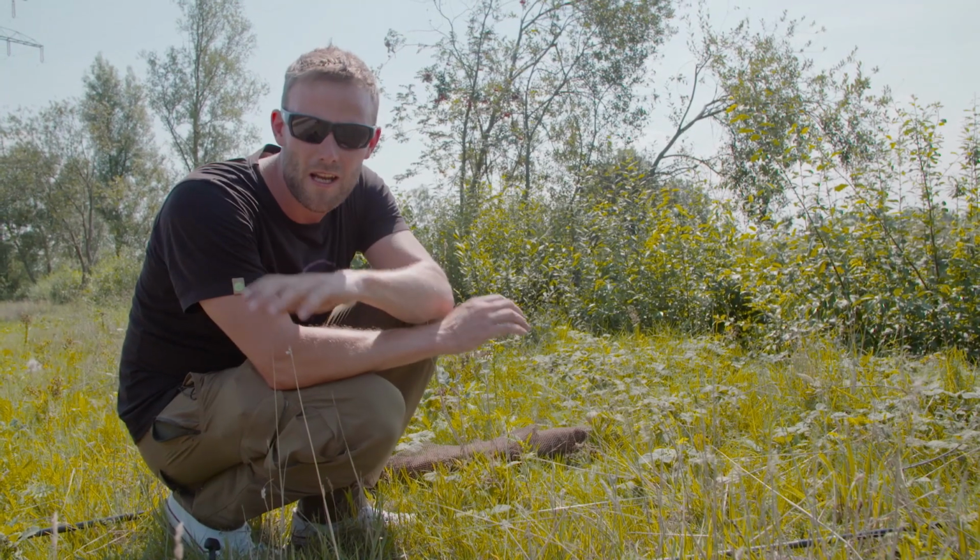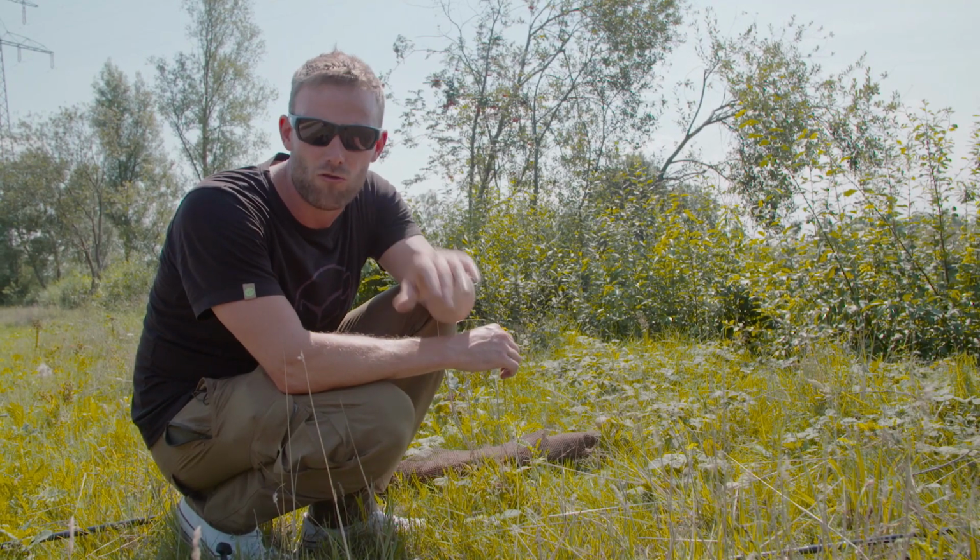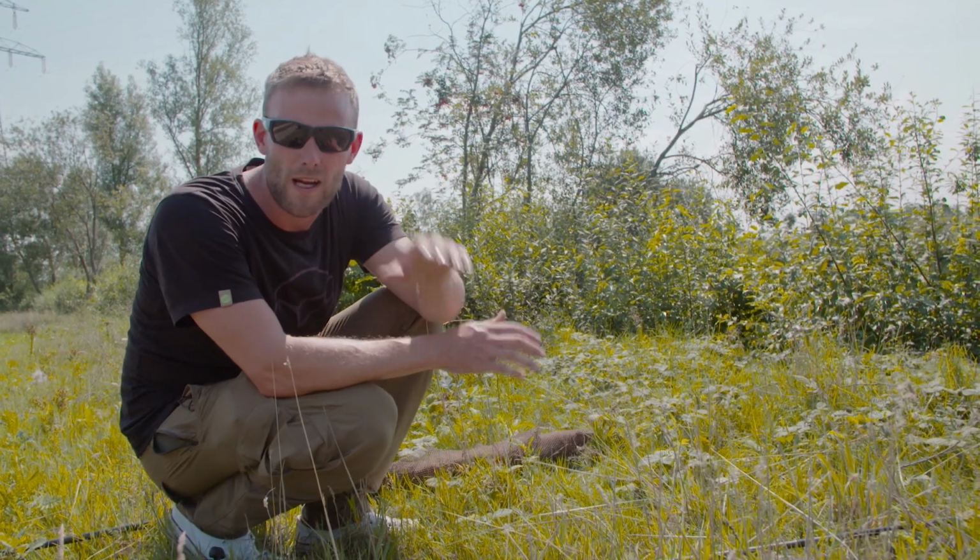Right, well, as you can see, it's blazing hot. Just put that little bit of bait in and they're straight on it. So I'm going to get this rig in the water as quickly as I can.